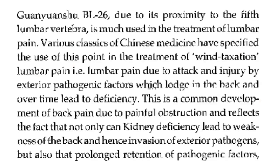Bladder 26, due to its proximity to the fifth lumbar vertebra, is much used in the treatment of lumbar pain. Various classics of Chinese medicine have specified the use of Bladder 26 in the treatment of wind taxation lumbar pain, that is, lumbar pain due to attack and injury by exterior pathogenic factors which lodge in the back and over time lead to deficiency.